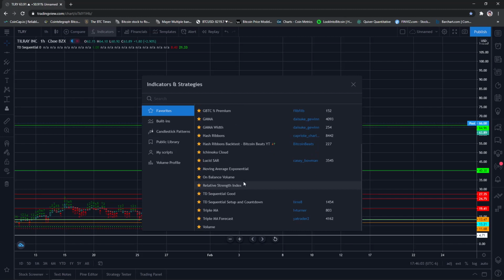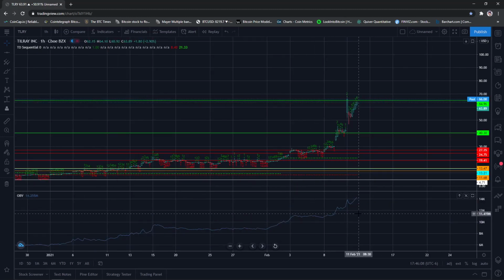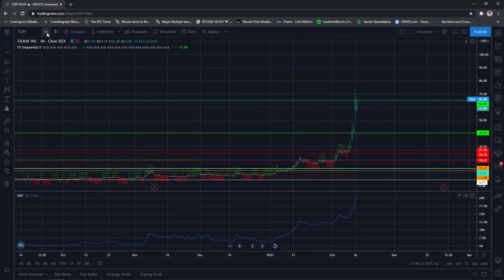So yeah, I'm just running through these. Let's look at on-balance volume. That's broken out right there. Even on the hourly, it's still up. There's no divergence there, which states it's still bullish. I mean, look at this.